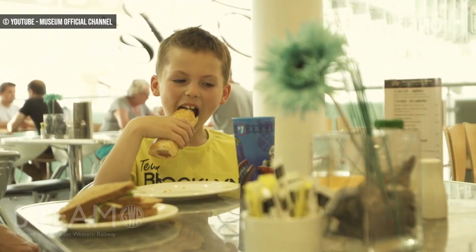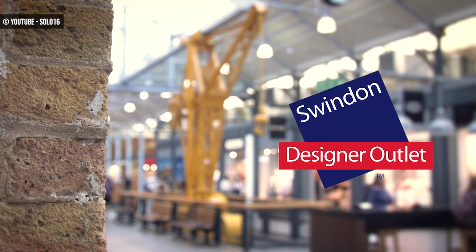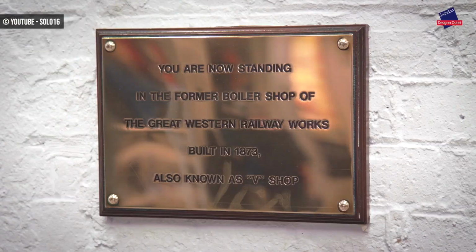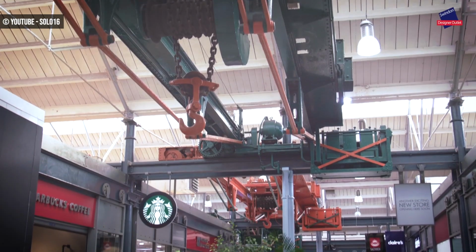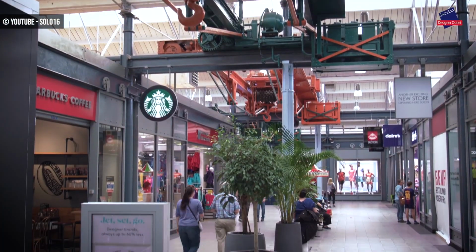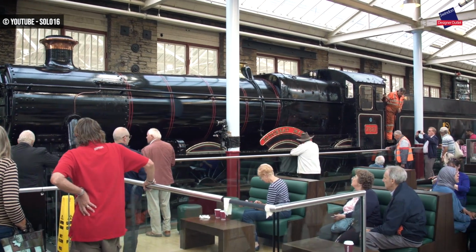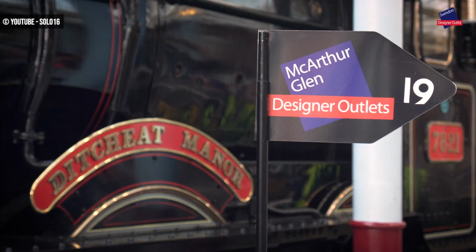There's also a cafe, a gift shop, and a short distance from the museum you also have the Swindon Designer Outlet. This outlet is a big part of the old Swindon Works which has been redeveloped, and there's even another locomotive to view. Ditchit Manor can be found here at the time of this video's publication.